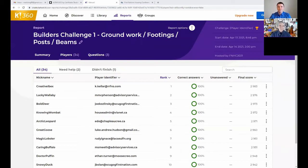Now, let's see. Builders Challenge, groundwork and footing. We got all kinds of strange things on the screen here. These are all the people who put their names in and had correct answers. So you had to answer questions and get that in. I see that people are participating. Let's get more of that going and we'll have more challenges.